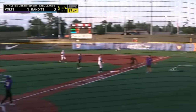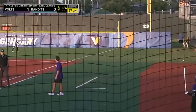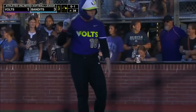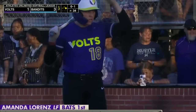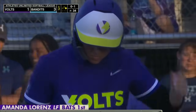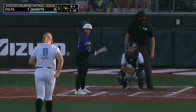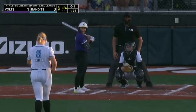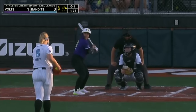And then, I mean, the bottom of the order, so 8, 9, and then 1, 2, and 3 have 15 of the 17 RBIs for the Volts on the season. So that would be Mackenzie Clark, who just hit that home run, Danica Coffey, Amanda Lorenz, Tiara Jennings, and then Jessie Warren. 8, 9, 1, 2, 3. So there's 5 hitters in a row. Lexi Kilfoyle right in the thick of things.